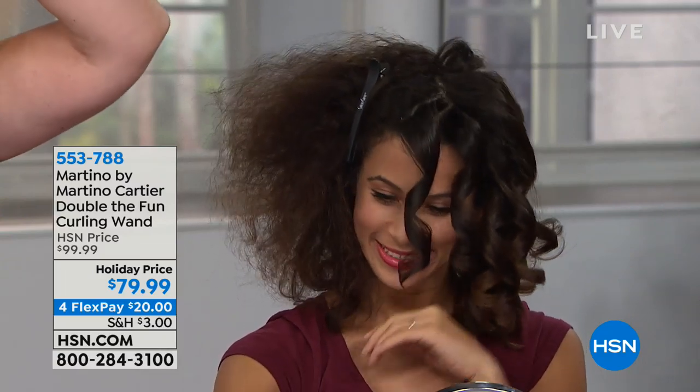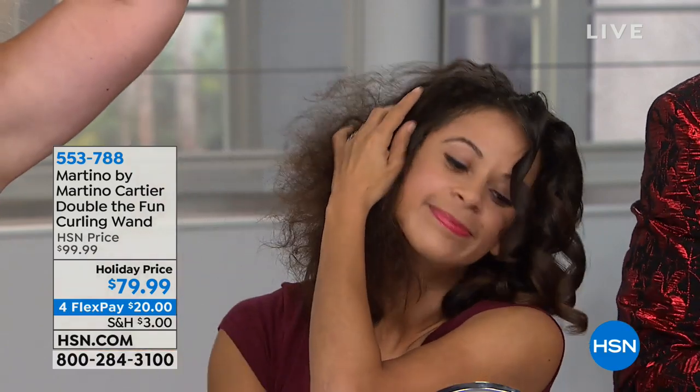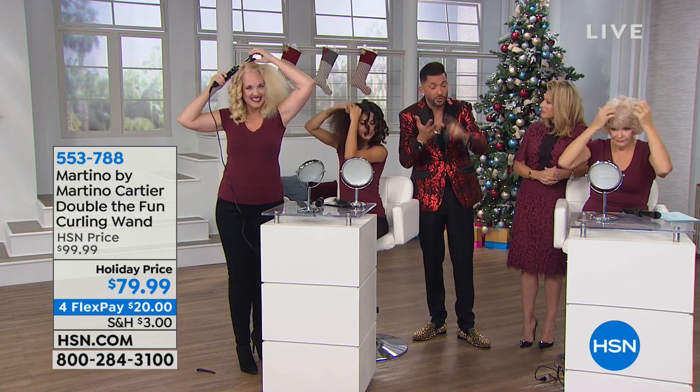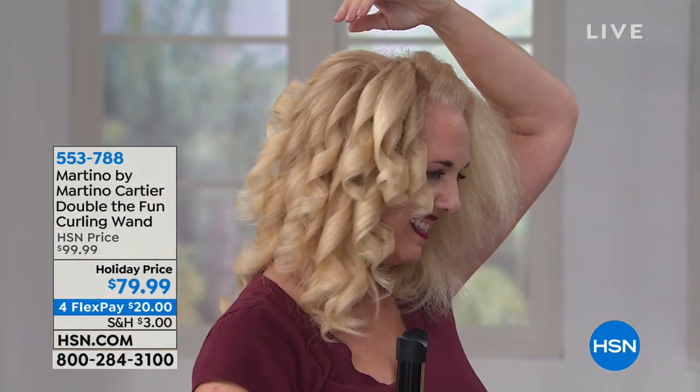Look at that fun curl. See, she gets giddy. And it stays that way, too. That's a remarkable thing about this. You've got longevity to these curls. Yeah, because we're giving you tourmaline and ceramic, and we're giving you ion technology. This is like the top of the line. So you see what Kelly's doing with her before and after. It's out of control. But Brandy, let's talk about you for a minute.